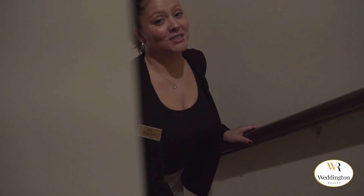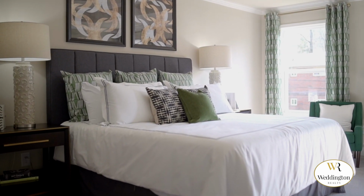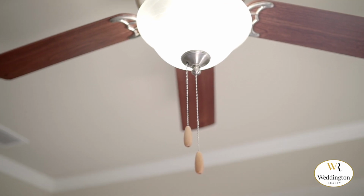And now we're heading to the second floor where I get to show you the beautiful bedrooms. And let's go check out the master. And here we have the master, carpeted but hardwood floor options. We have the inset ceiling, windows, and we have the master bath here.